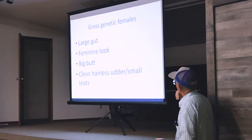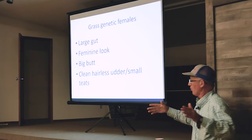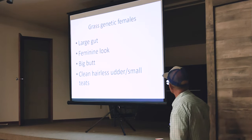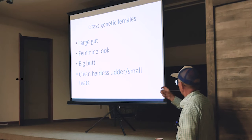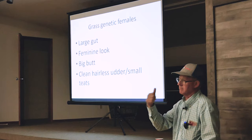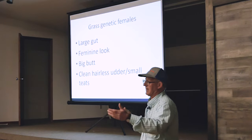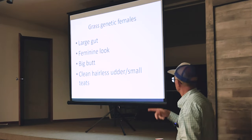So grass genetic females, they need a large gut, they need a feminine look, and they need a big butt. Why do they need a big butt? That's where you push the calf out. If you've got a little skinny butt on your cow, she's going to have problems calving. And I don't like a lot of hair on the udder. Smaller teats. If you've got a big old long teat on a cow, she needs to go to town. Because what's going to happen, she's going to calve, you're going to be at the picture show or shopping some night, and you come home and you've got a calf that didn't suck, because he couldn't get his mouth on that big teat.